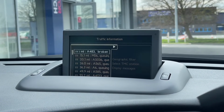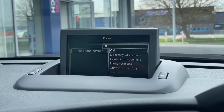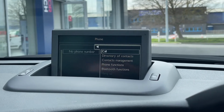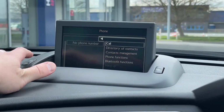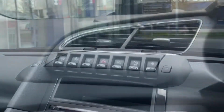Do have traffic information as well, which is always nice to keep an eye on if you are going on a long journey. You can see where to avoid. And of course, you've got the phone option here, as you can take hands-free calls on the go in this, which is always nice. Tilt on the screen there as well, so we can actually prevent any kind of glare. And if you do want a clean, nice look on the dash, you can close that away.